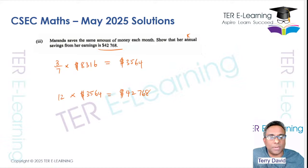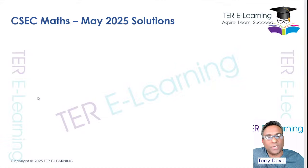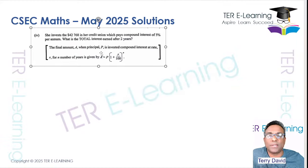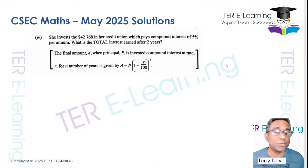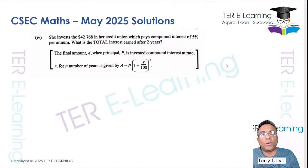And the last part here in question 1, we want to work out, all right? Those of you who attended my crash course would realize that we did questions like this in the crash course. So this question should have been a breeze, and CSEC gave you the formula for the compound interest. She invests this amount in her credit union, which pays an interest of 5% per annum. What is the total interest after 2 years?